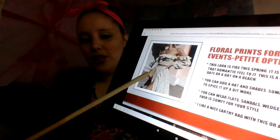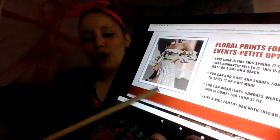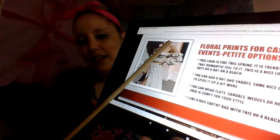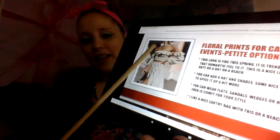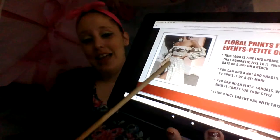More of a bigger clutch with this one, not too big. I wouldn't go any bigger than this bag, to be honest. You could wear a wedge sandal, a wedge high heel with this, whatever shoe you want. Keep the earrings. You can do like a dramatic earring, but keep the no necklace. Let this part speak for itself. It's super on trend, super sexy, definitely going to get the best dressed list if you dress like that.